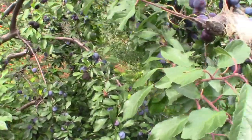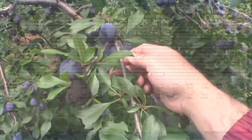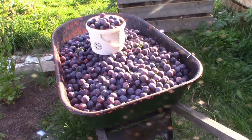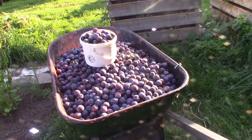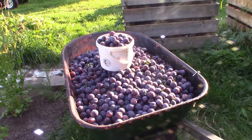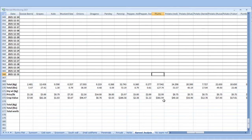Now plums, of course, you've seen the plums. 127.74 pounds, or 57.9 kilograms. That's a lot of plums from one small tree. That has a value of $381. So they're all put in the freezer to make plum sauce or desserts or something as they go through the winter.